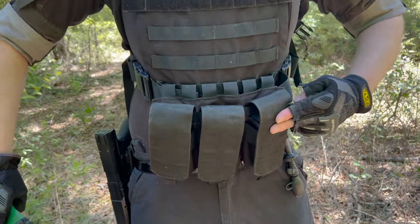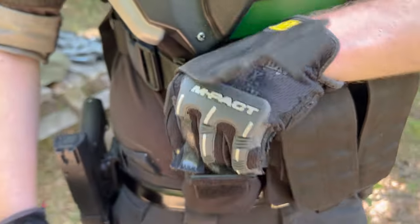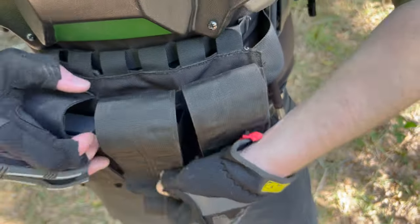Now for the front mag pouches on the chest rig, it's just an ordinary tri-mag pouch that can hold a couple of M4 magazines for me, as well as a couple of Glock mags that I use for my SOCOMs and magnums.